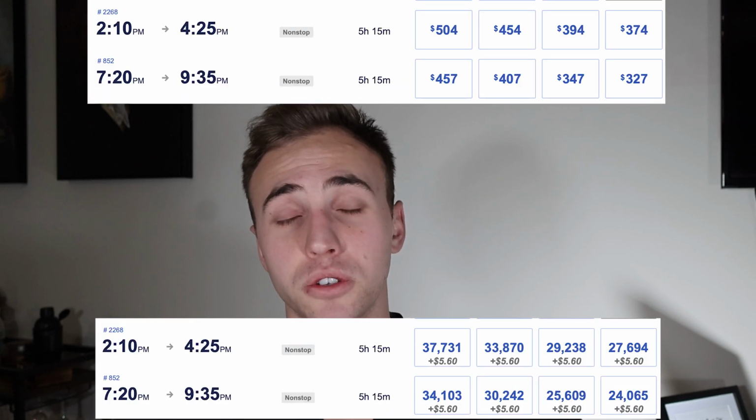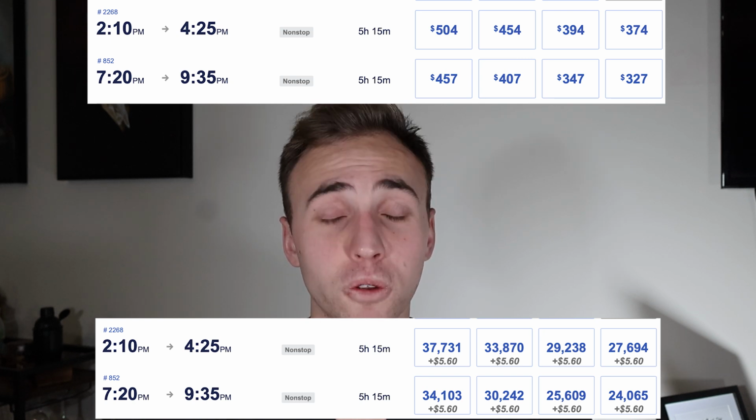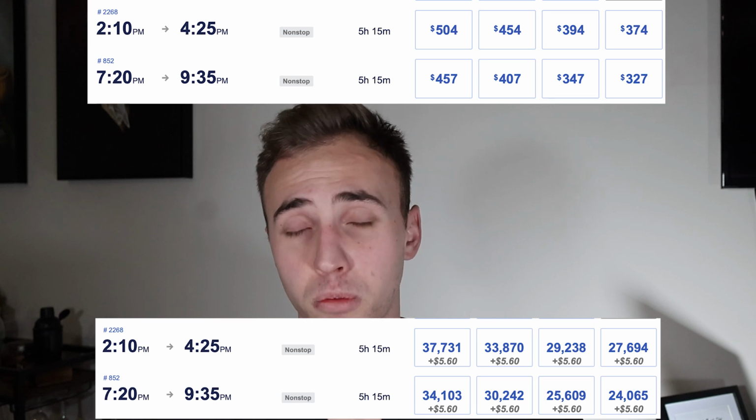Next up, we're going to fly Southwest hub to hub from Baltimore to Las Vegas. There's a bunch of direct flights each day on this, but the 2 flights we chose to look at are the 2:10 p.m. and the 7:20 p.m. flights. Both flights will get you a 1.33 cents per point value, which shows how they're all falling in between that 1.3 and 1.4 cents per point value when it comes to redeeming Southwest points.